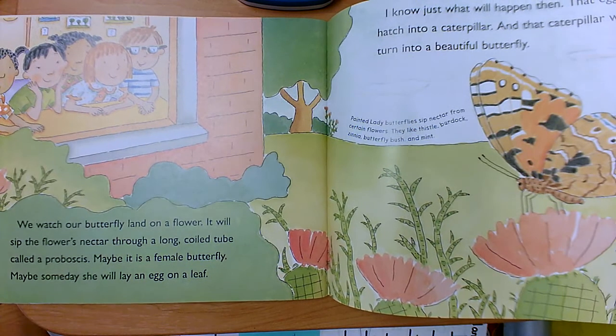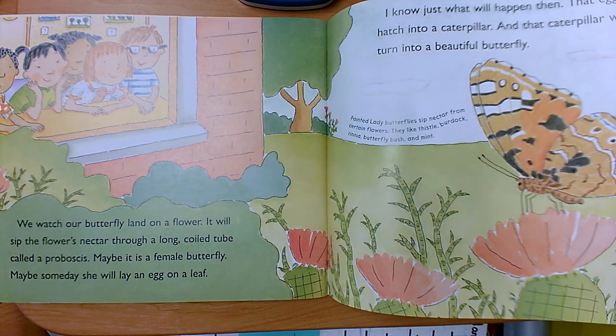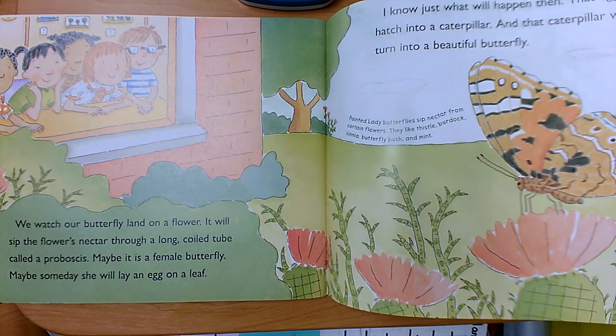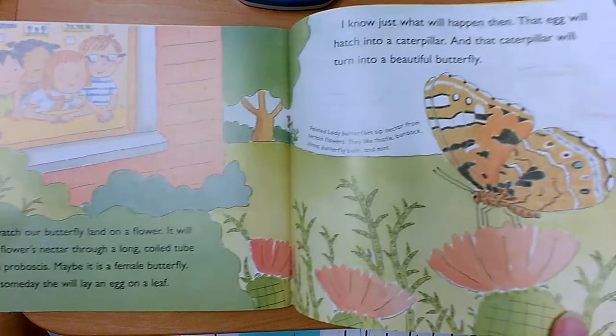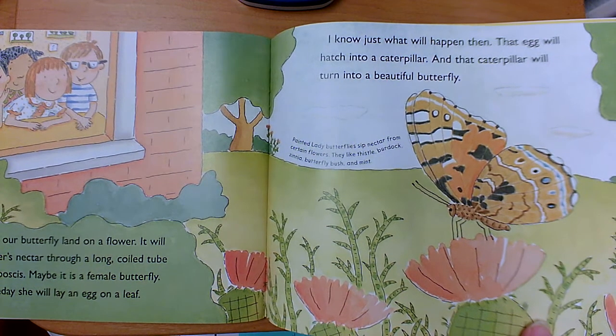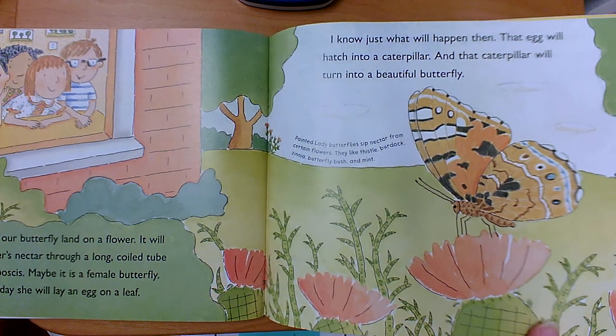We watch our butterfly land on a flower. It will sip the flower's nectar through a long coiled tube called a proboscis. Maybe it is a female butterfly. Maybe someday she will lay an egg on a leaf. I know just what will happen then. That egg will hatch into a caterpillar, and that caterpillar will turn into a beautiful butterfly.